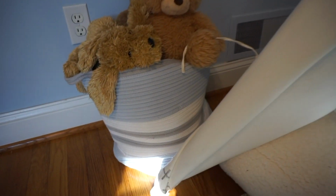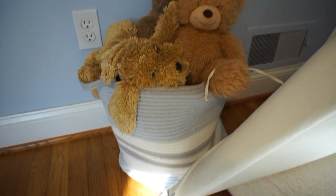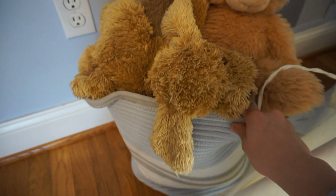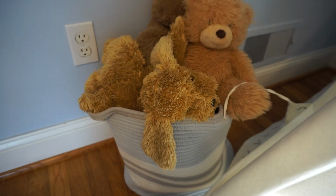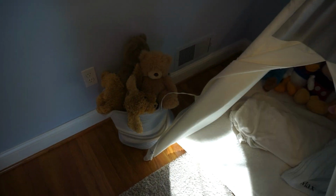So moving to the side over here, this storage basket is from Pottery Barn Kids, and we just have more stuffed animals in it. I don't know how he's accumulated so many already. We tried to not get too many, but yeah, he has a few that are very special to him, so those live in the basket right next to the teepee.